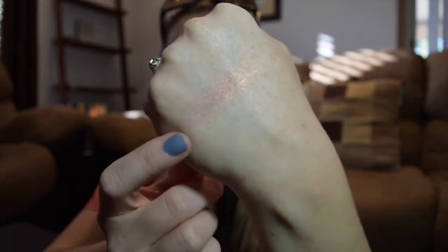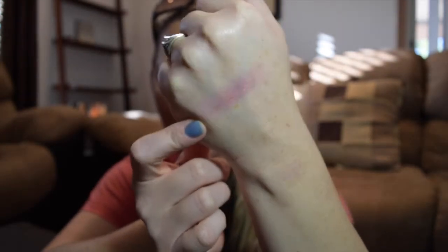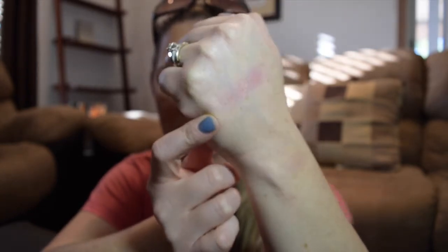It is super gorgeous, and I'm going to put that swatch on my hand so you guys can see the beautiful gold and pink shades to this. It is super gorgeous. So that is it for my last basket. So I'm going to go through the products in this basket, starting with my face products.